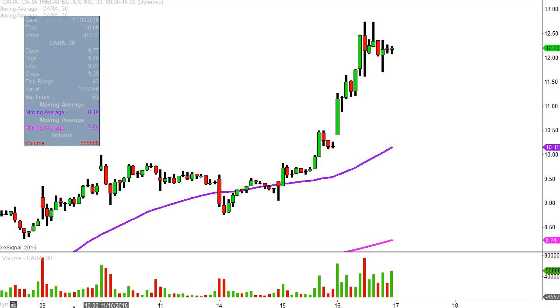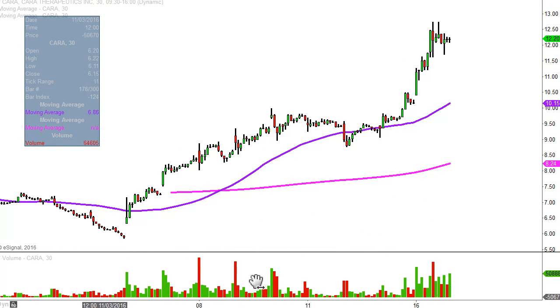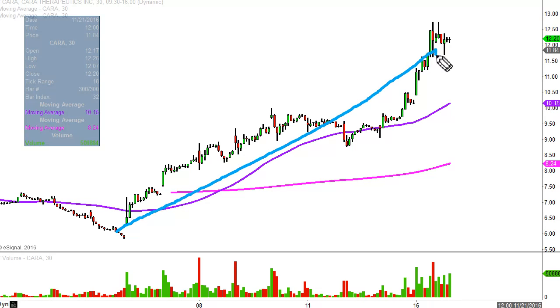Don't mean to state the obvious, but I will anyways. I mean, this one has just been in an absolutely beautiful uptrend, basically since bottoming out. Let's see, when was that? Back in the earlier part of the month. You can see the price has just continued to put in those higher lows over time, and that's the name of the game. As long as the price is putting in those higher bases, that's what you want to see.